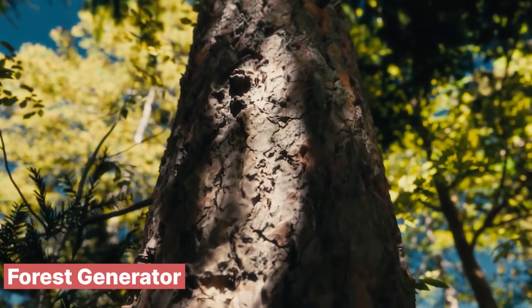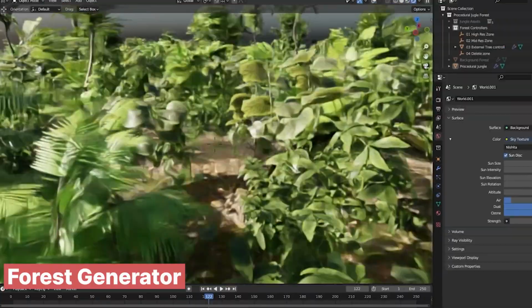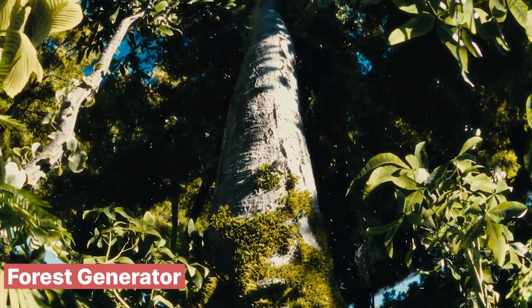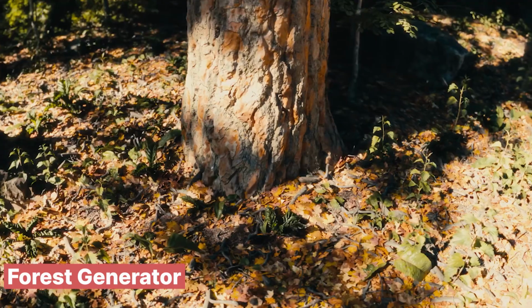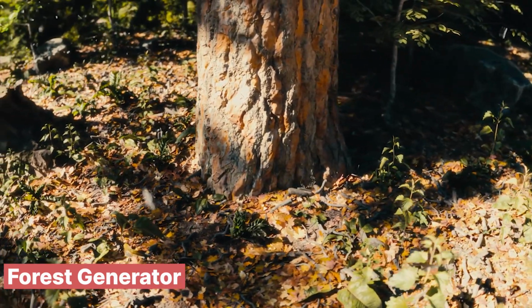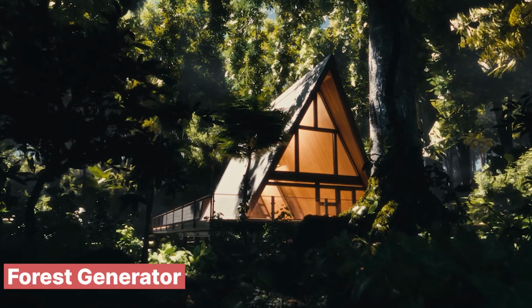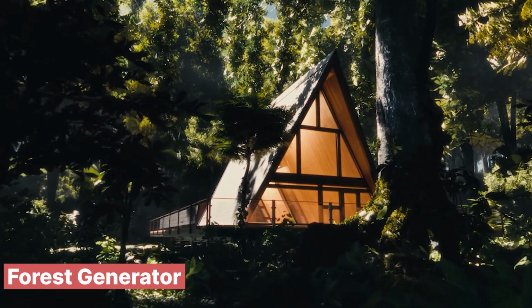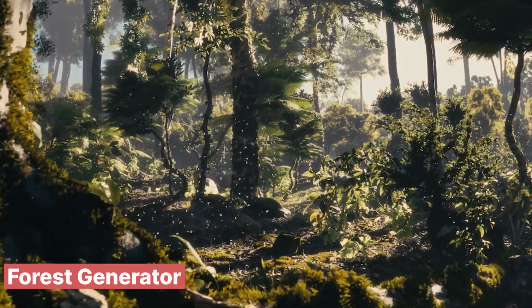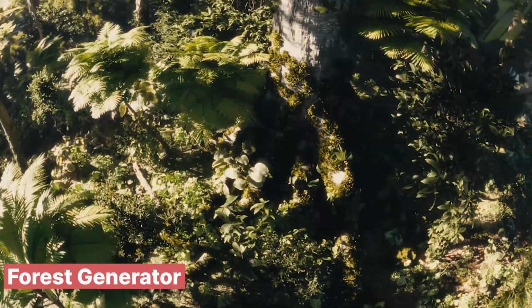Each tree is crafted with enough detail to hold up even in close-up shots, so you're not just getting distant background assets, you're getting a full-fledged nature-building toolkit. You can clear specific areas to add buildings, pathways, or open spaces, giving you complete control over the environment. Plus, the materials and textures are of high quality, ensuring that the final result looks believable and immersive.